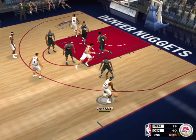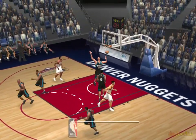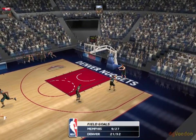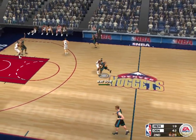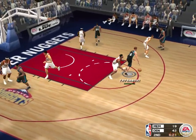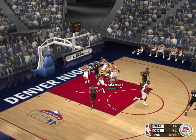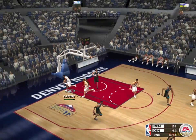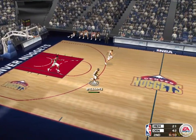Dumping it down low seems to be a good idea, Don. Well, Bob, they feel the other team just can't defend them down there. Trent Anderson, the assist to number 11, Jamon Williams. Watson initiates the offense. Number 15 makes the finger roll. The Grizzlies narrow the gap to 21.